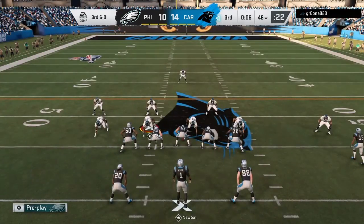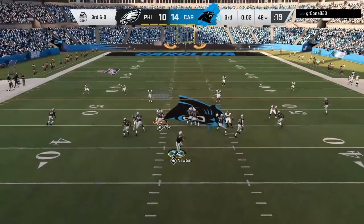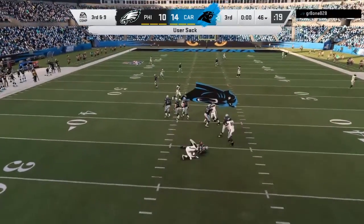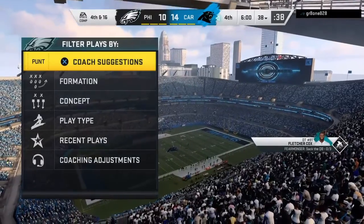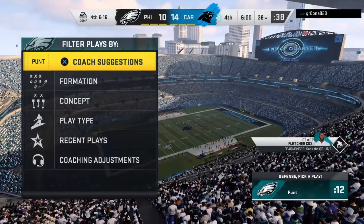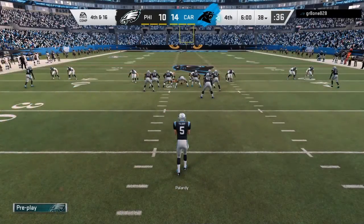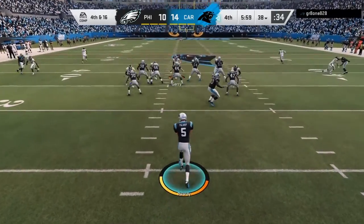White to the 3. Mike, number 53. Here we go. To throw on 3rd down. Newton. And he's going to lose yardage here, as they will switch ends as time has run out on this 3rd quarter of play. Here's Michael Palardi now. And surprisingly, this is the first punt of the game for either team.